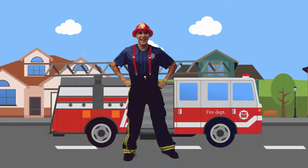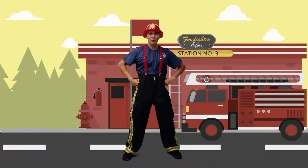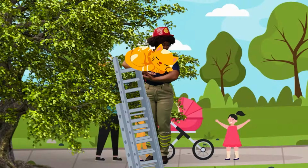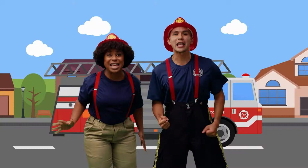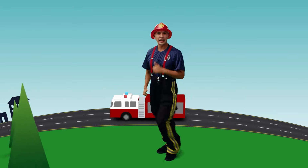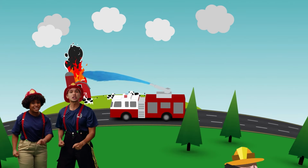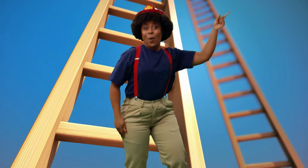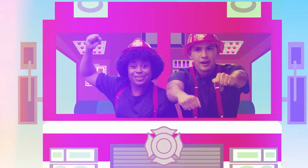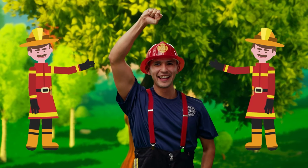Wee-oo, saving the day. Strong and brave is the firefighter way. Wee-oo, saving the day. Gotta get there quick, no time to delay. Wee-oo, saving the day. Come on, everybody, we're saving the day!